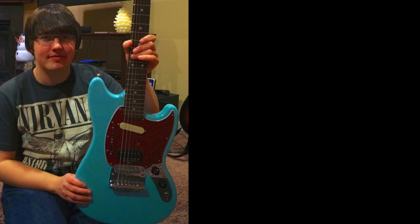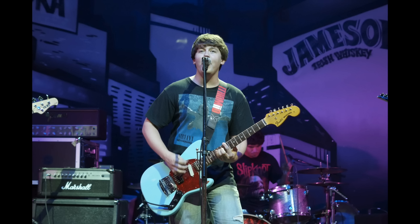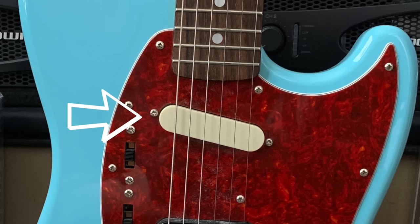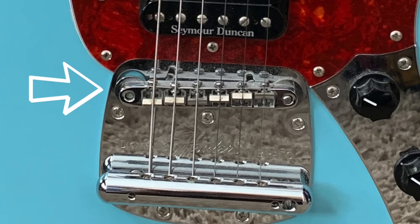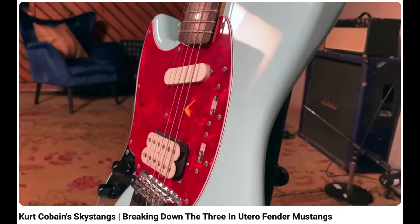So I initially really liked that my Mustang had a black JB, as it made me think of this guitar and that experience. I kept it stock for over 10 years, and used it that way very heavily, live and in studio with my band Ithamid. The distinguishing stock features of this model are the Mustang neck single coil pickup with a cream cover, the black Seymour Duncan JB, black pickup switches, and ABR-1 tunomatic bridge. If you want to learn the differences between all three Skystangs in detail, check out this video. It'll be linked here and in the video description.